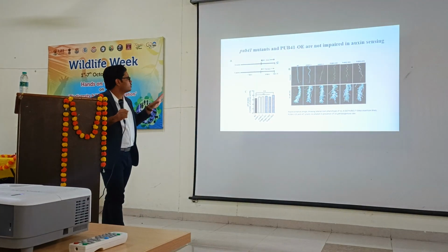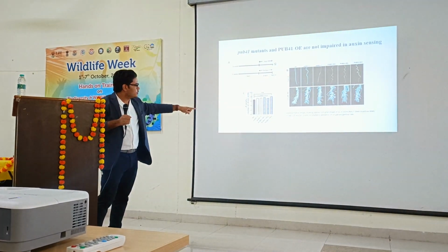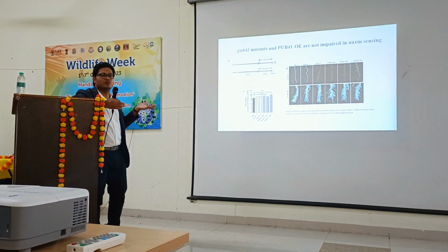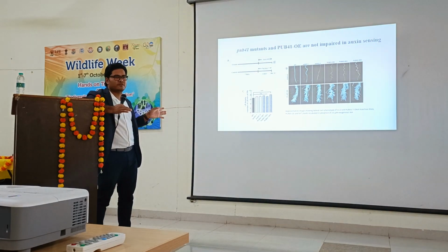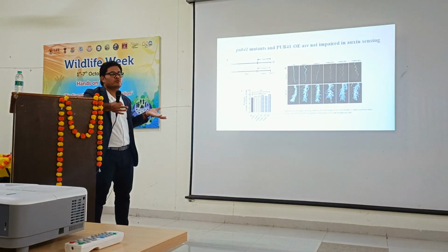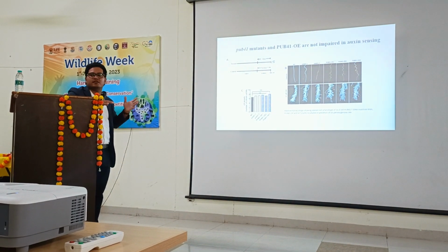And what I found was there was no significant difference between wild type and mutant, and I also took the overexpression line, where puffer-T1 is constantly overexpressed. There was no significant difference; auxin was able to trigger the lateral root phenotype, suggesting that auxin sensing was not impaired in any of these lines.